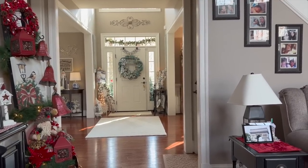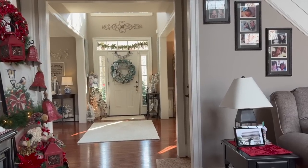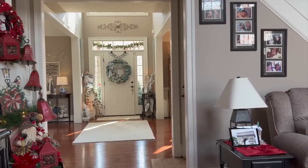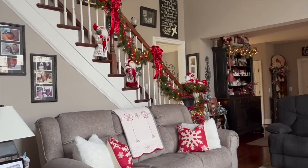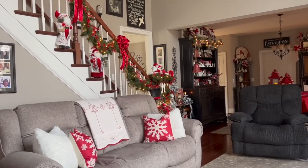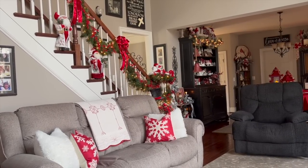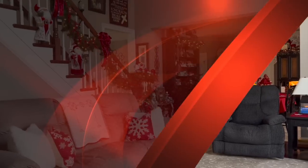I dedicate the front of the house decor to my mama, who loved the color blue. And as we go through there, you'll see more and more of what I'm talking about. But back here in this part of the house, I've done it in the classic Christmas colors of red and white, mostly. I've thrown in some greens and I've thrown in some golds here and there.